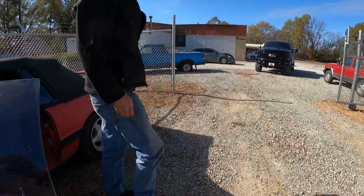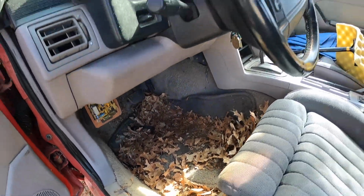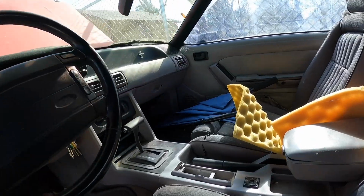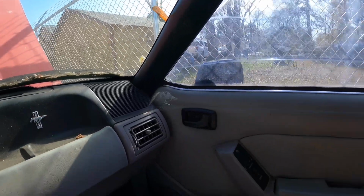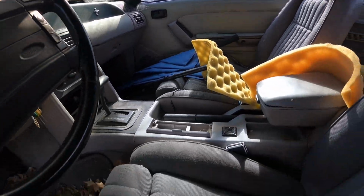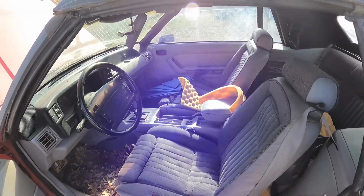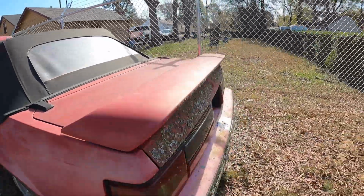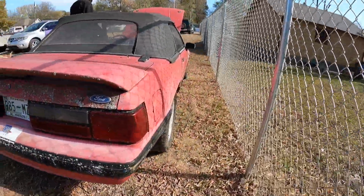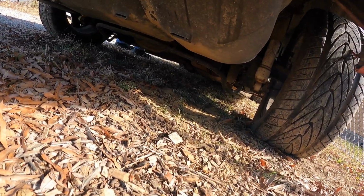Check the interior of this thing out. Oh my God, look at this. Wow. You see the cobwebs? Holy crap. There's no telling how long. Look at the seats. Got some rotted out old Flowmasters.